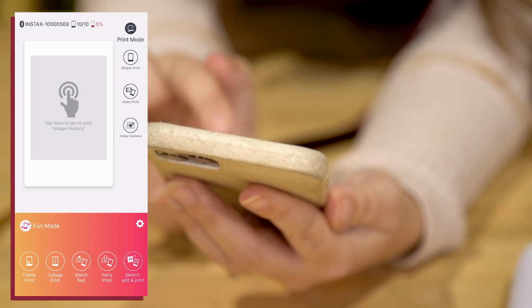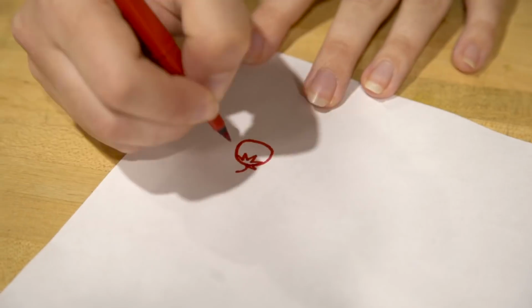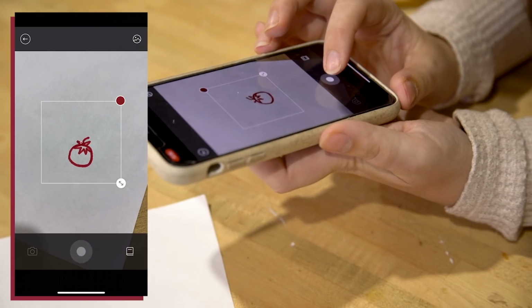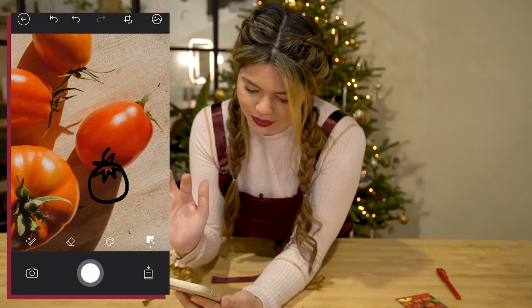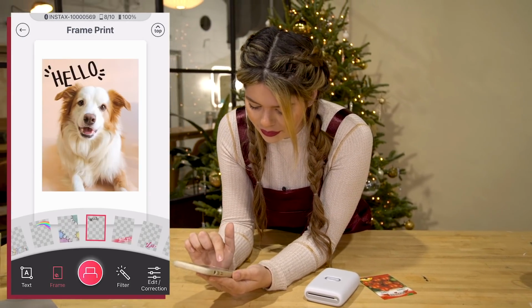This little guy is so much more than a printer. The Mini Link includes a ton of fun features to make your photos even cuter. Using the sketch and edit mode, you can use any handwriting, artwork, or photos to create unique, transparent overlays for your prints. You can also use a variety of filters and frames to customize each photo before printing.